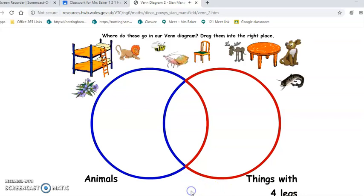And press continue. So where do these go in our Venn diagram? Drag them into the right place. So in this blue section here will be animals. In this red section here will be things with 4 legs. And where they cross over and meet in the middle, that will be animals that also have 4 legs. It's where they both meet.